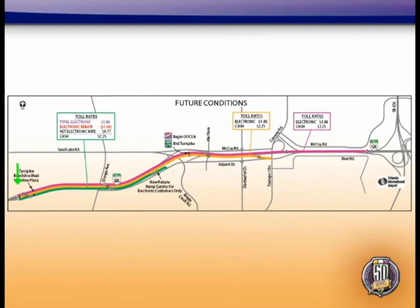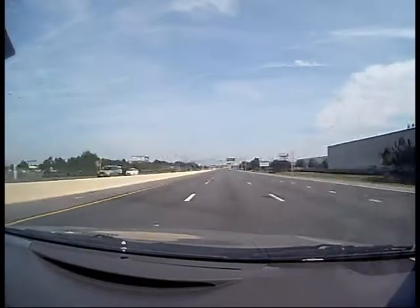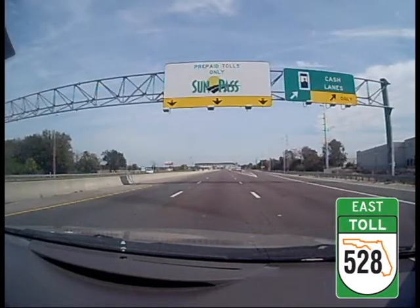If you're driving east from I-4 or International Drive and heading to the airport or anywhere east of 436, shown here in red, you'll now just pay one toll at the Beachline West Toll Plaza, which is west of Orange Avenue. As you drive east, you come to the Beachline West Toll Plaza.